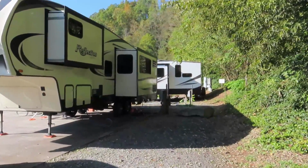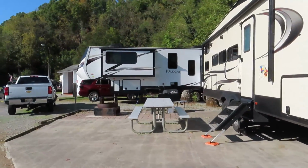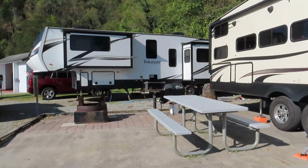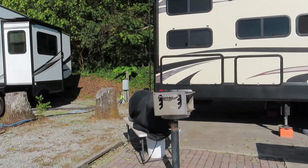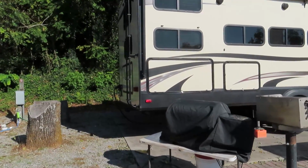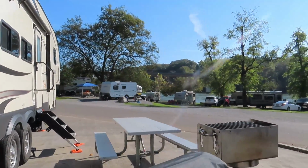but we've decided to change the plan. The first site we were in, it was okay. It was the only site they had available. It was an ADA site. There was only one available, so we went ahead and took it for a couple nights. But it was kind of right out in front, so we moved over to site 48.